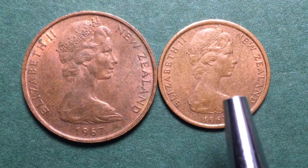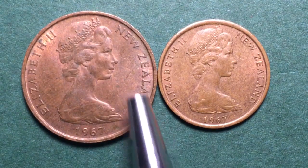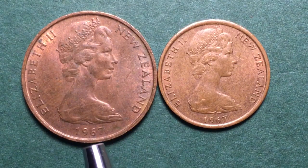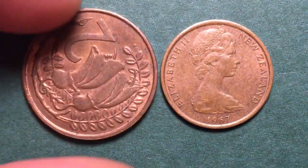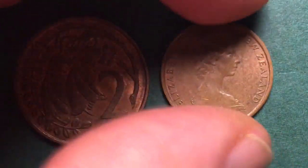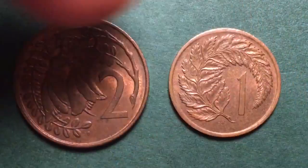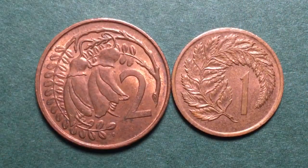So this is a bronze coin. They're both bronze coins. The 2 cent is 4.15 grams, so you can see it's much bigger and heavier, 21.1 millimeters in diameter, and again it's bronze. On the back of the 2 cent, we see they have the flowering plant there, and let's take a look, and then we'll talk about the 1 cent.